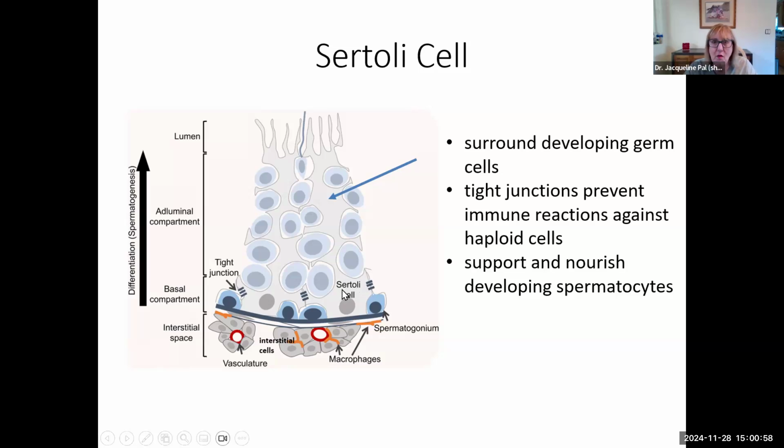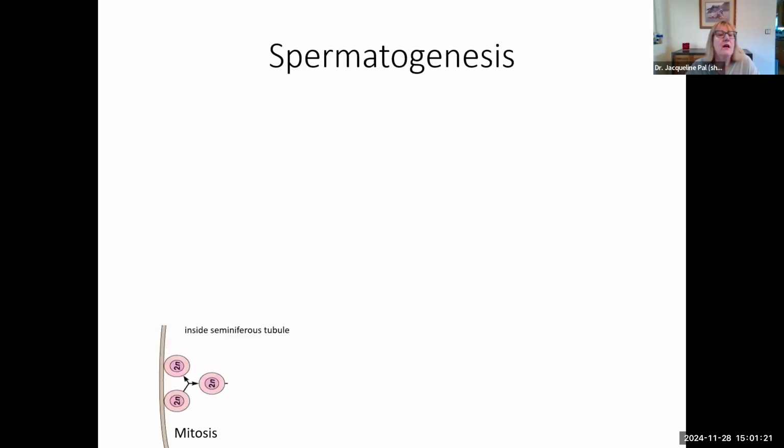Sertoli cells also have the function of providing support and nourishment to all these developing spermatocytes. And super important, they regulate this process of spermatogenesis. So if there's a whole bunch of sperm hanging around that haven't been called to duty, they can slow this process down a little bit. All right, so let's look at spermatogenesis.